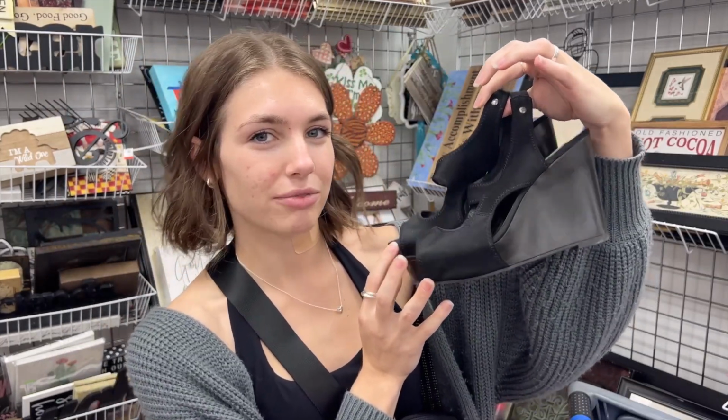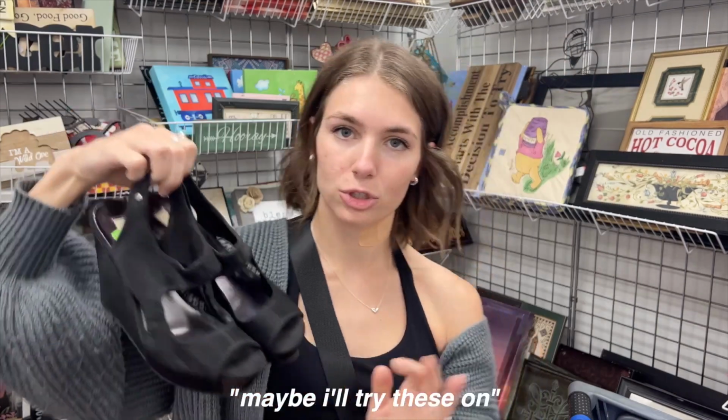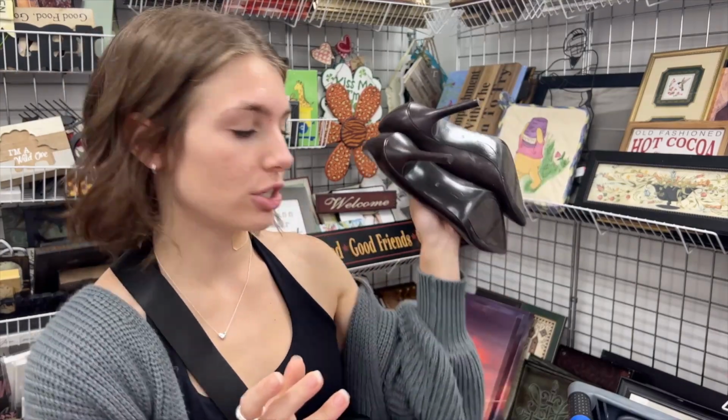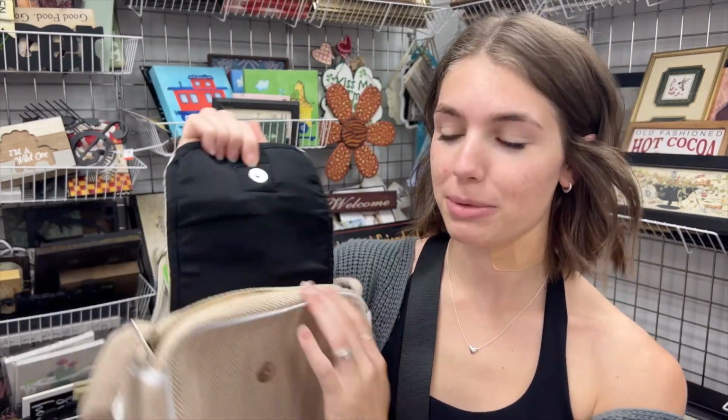Next, I found these black Vera Wang wedges, but I already have wedges. Maybe I'll try these on. And then I found these brown Nine West heels. I'm gonna try these on too. I found this bag. It's made out of hemp. I thought it might be just cute for our vacation, like a casual bag.